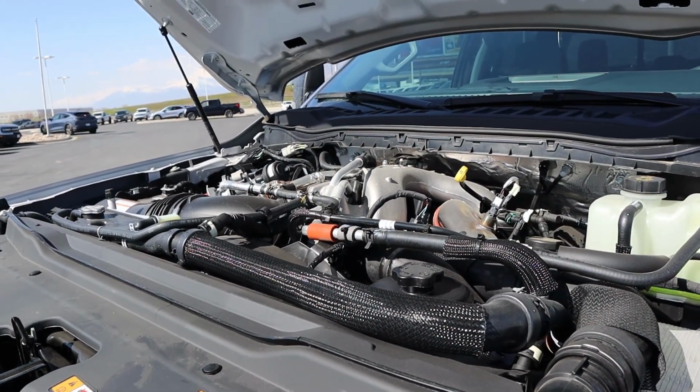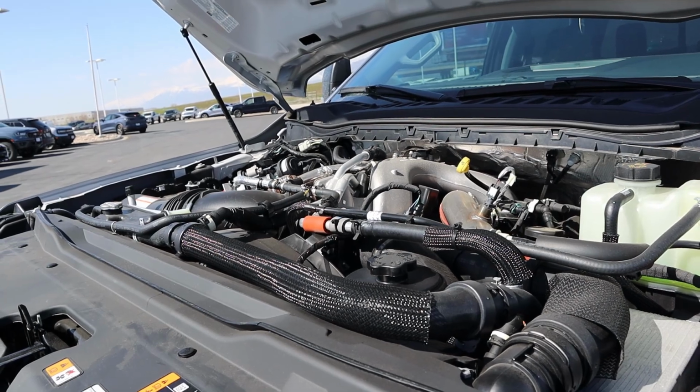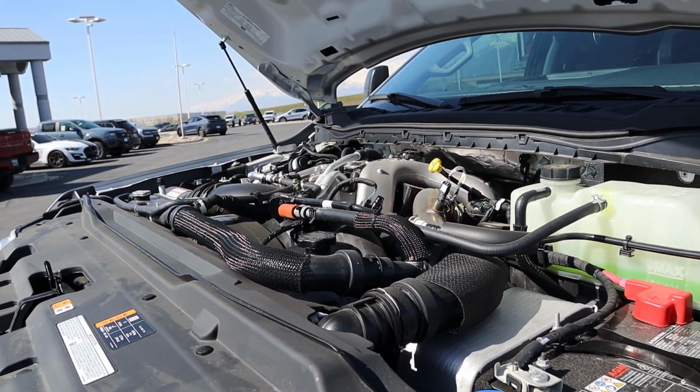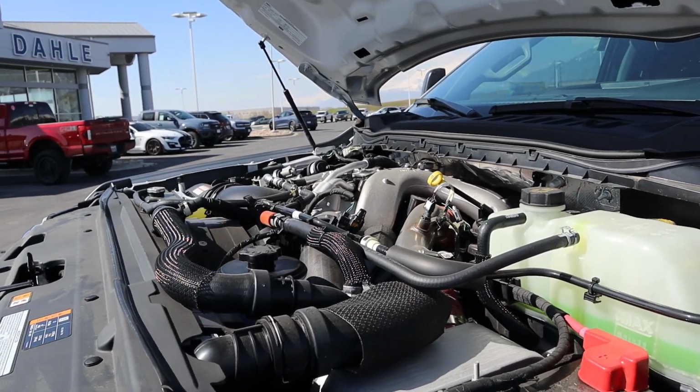So powering this truck is the high output Power Stroke. It's a 6.7 liter turbo diesel V8 that goes through a 10-speed automatic transmission. It puts out a whopping 500 horsepower and 1,200 pound-feet of torque.